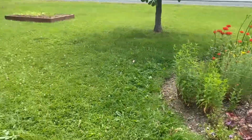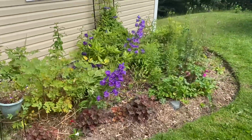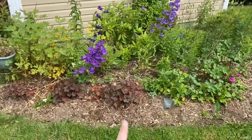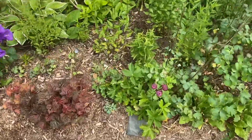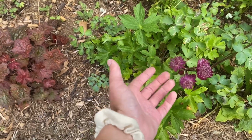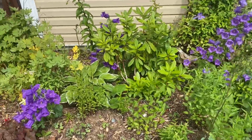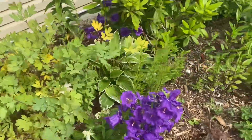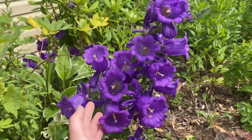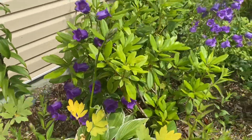Behind me, I have a little front window garden, which right now has heucheras that are out. I have this amazing Astrantia, also known as masterwort. I love this flower, beautiful perennial. And the stars of the show right now, these are self-seeded cup and saucer plants, or campanula. And look at this amazing purple color.